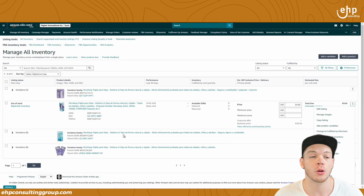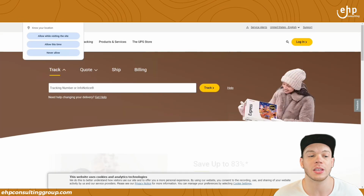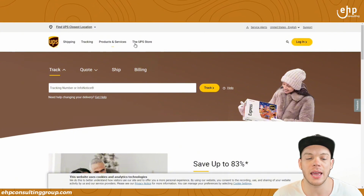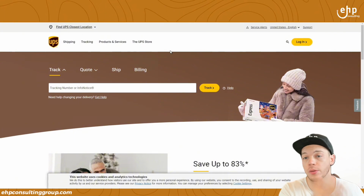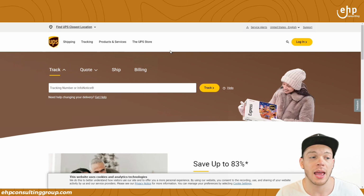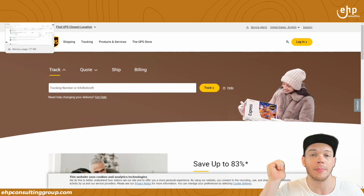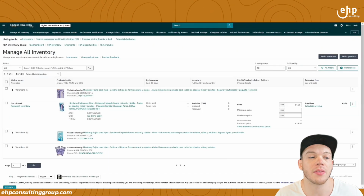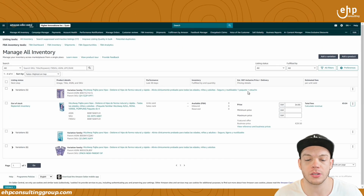To get a shipping label, you actually need to go to a website like ups.com, and you need to log in and then get a shipping label to ship from the US to Spain. And they're going to ask you for your VAT. They may ask you for your EORI number. Make sure you have those handy, and then you're going to ship it directly to them.